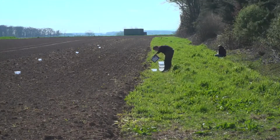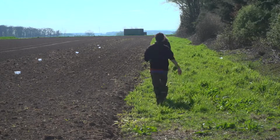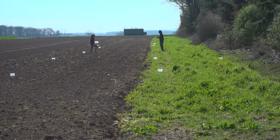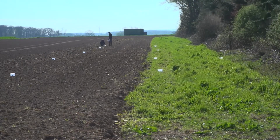We may need to know whether animals forage or feed in some areas more or less than in others. In-crop versus off-crop, for example. We can use these simple trail cameras to get samples of their behaviour in different locations and compare it.